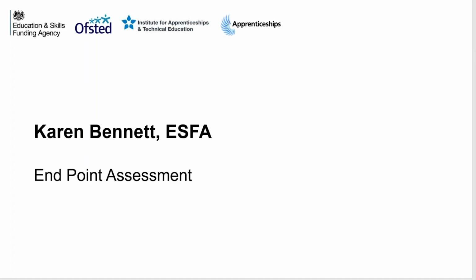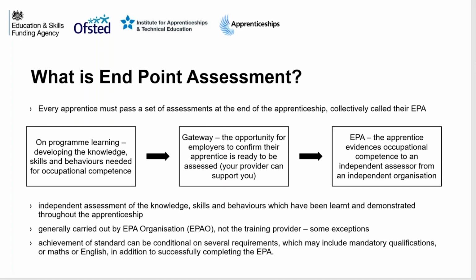My name's Karen Bennett, and I'm going to discuss endpoint assessment, EPA. I'm going to give you a brief overview of EPA, which is going to be useful for those new to apprenticeship standards, and also to put the roles and responsibilities into context. I'm then going to talk through the actions we're putting in place to ensure high quality EPA in apprenticeships. And finally, I will walk through some of the roles and responsibilities for training providers with regards to EPA covered in the guide. So what is EPA?